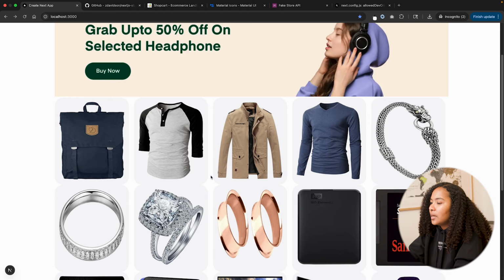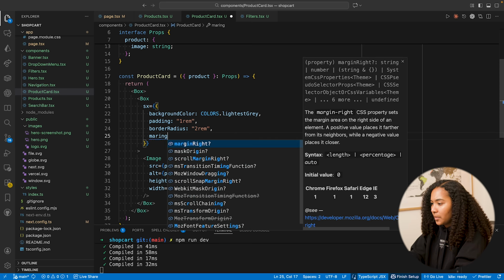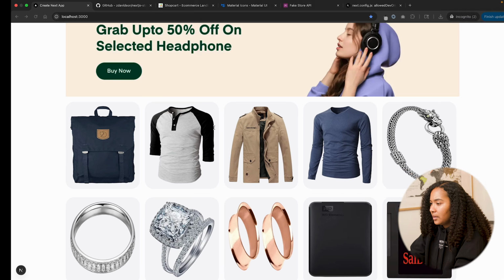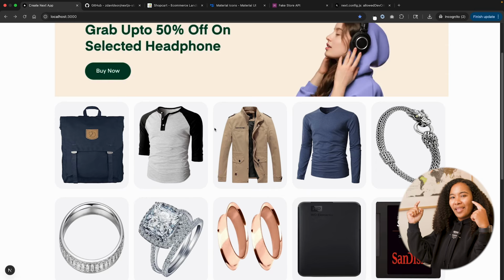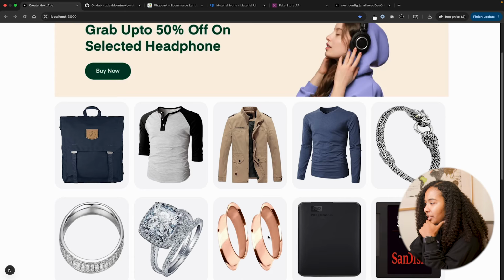Okay, awesome. And then we're gonna give them margins on the top and the bottom. So I'll say margin, top, bottom. Let's say 1 rem. Do that. Awesome. The reason I don't want to give them left and right margins is to keep them in that like container sort of spacing. So that, yeah, that's just the reason for that.